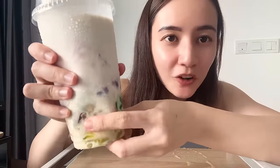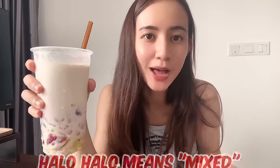It's so beautiful. This is actually pretty sweet. I'm thinking the purple one is probably taro. And then we have sweet potato here, which is the orange one. Guys, apparently it's called halo-halo because halo-halo means mixed. Let me show you what it looks like on the inside. Wow, there's so much going on. There's so much. What is this?